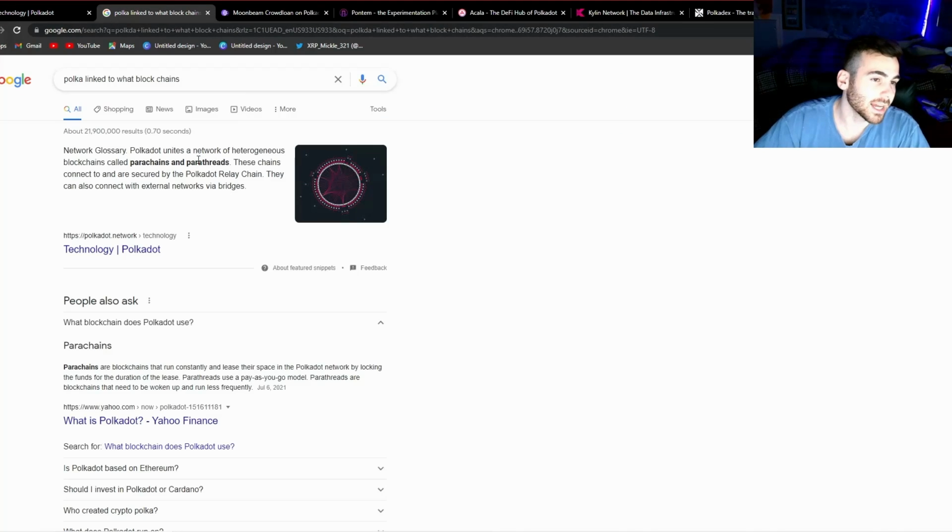So, like I said, Polkadot unites networks. Heterogeneous blockchains, I like this word a lot. If you don't know what it essentially means, blockchains that don't mix. You can think of different projects built on Ethereum as homogeneous, but then Ethereum and, say, the XRP Ledger as heterogeneous. They don't mix. Well, Polkadot connects these heterogeneous blockchains, the ones that don't mix, and allows them to mix, letting information flow between them and making a more seamless internet.